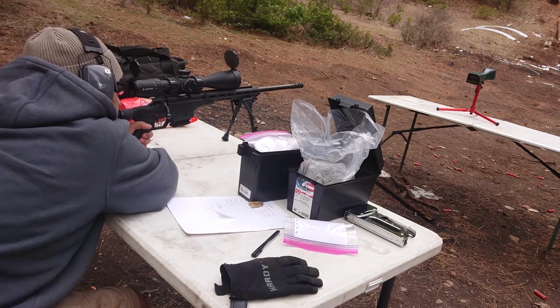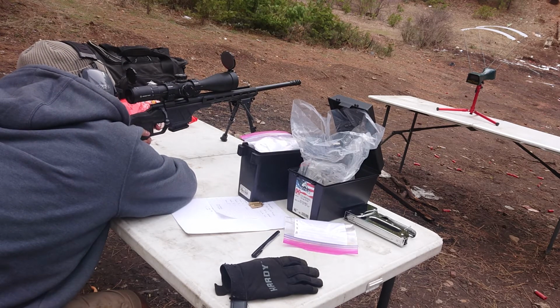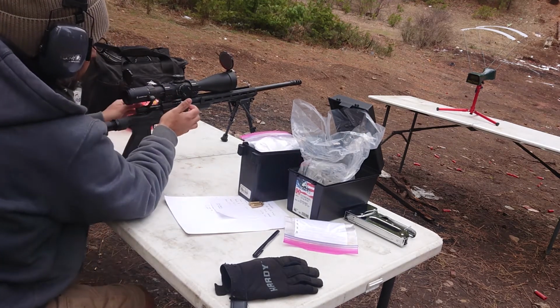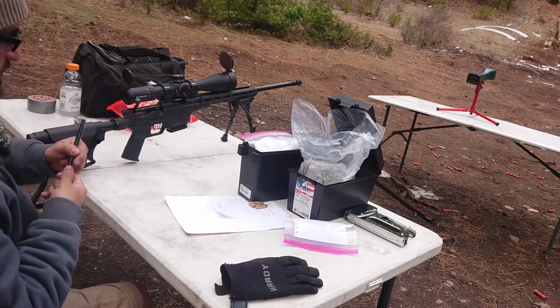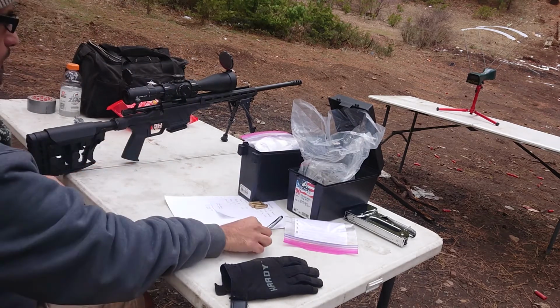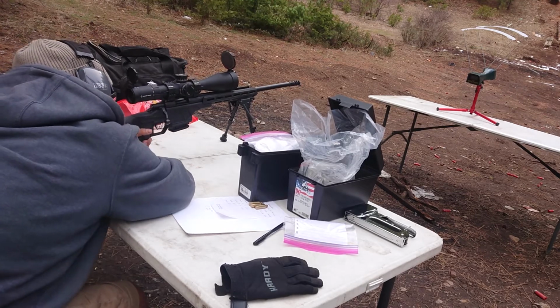Ooh, that one was a little sticky. Might be the lube. I might have over lubed these when I was resizing them. Huh. That one might not have hit paper, or maybe it's just too close. Another 2260. That one loaded a lot easier.